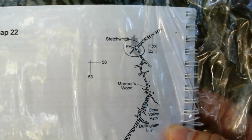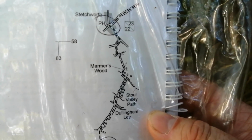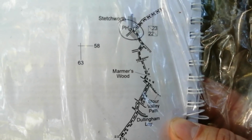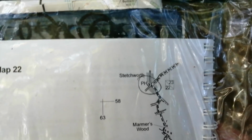Anyway, so if you can read this, I'm trying to do this with, you need like three hands to do some of this on YouTube, I'm telling you. There we go. So there's Marmer's Wood. So sort of centre of the screen, it's about where we are, and the Stour Valley Path is there. So I believe, yeah, we've got to turn left, and it's not far to Stetchworth, where the pub is.